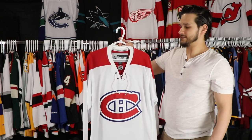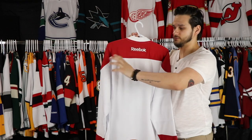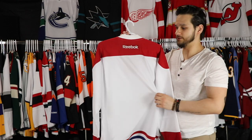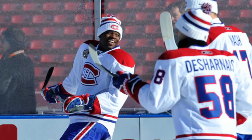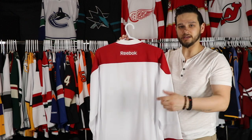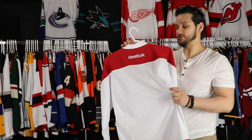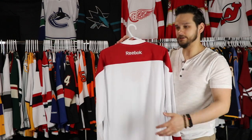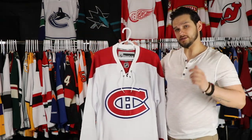I think it would look fantastic. I'm not going to get the name bar on there, so it won't say Béliveau or Richard. It'll just be the number 4 or number 9, and I'm going to get it with the kit from the 2011 Heritage Classic. So it's a slightly different twill package that they have for this jersey in the 2011 Heritage Classic one, as opposed to what it would normally be if I were to get just, say, Brendan Gallagher or PK Subban or something like that. Really happy to have it, but moving on to the next one.